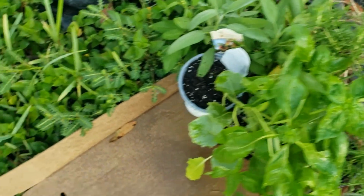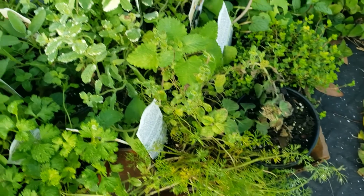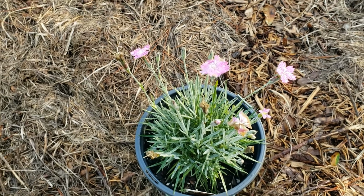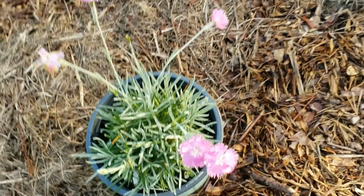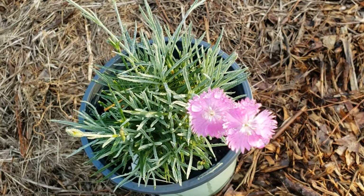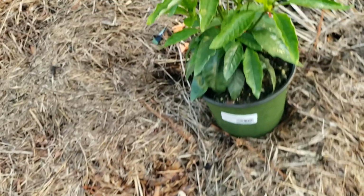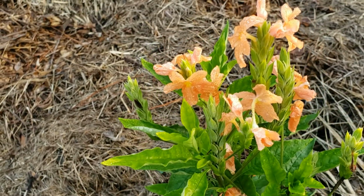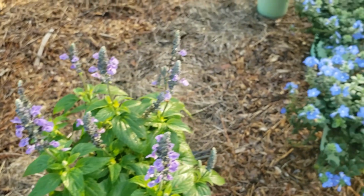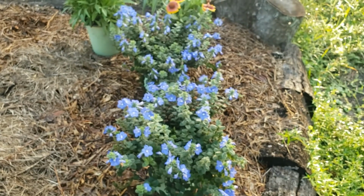Aren't these pretty? The rain has really helped these, and they've been sitting out in the sun. So they've acclimated pretty well. Oh, I just love the water on those flowers. So pretty. The morning dew, just breathtaking. Makes the flowers look so delicate. So we'll get those all planted this morning.